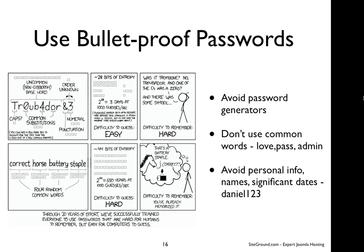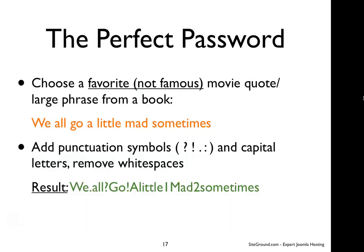Don't use common words such as admin123 or password, because these passwords are part of databases that hackers use, and they will be able to access your site in a matter of seconds. You should also avoid personal information such as names and significant dates. For example, I would never use Daniel123 for my own Joomla website. Here's my advice for the perfect password.